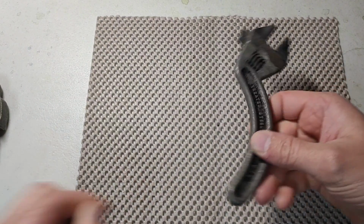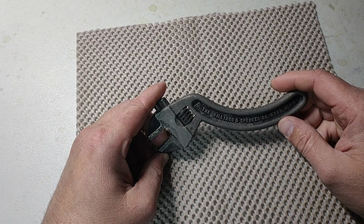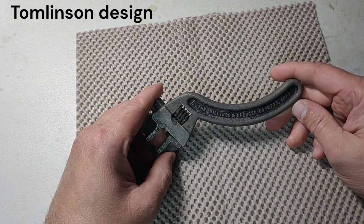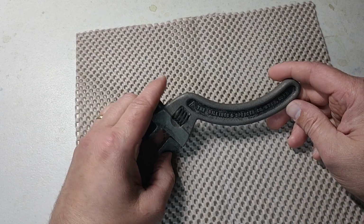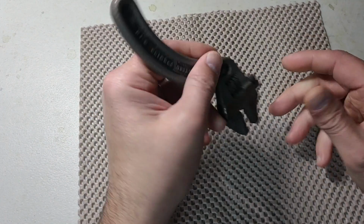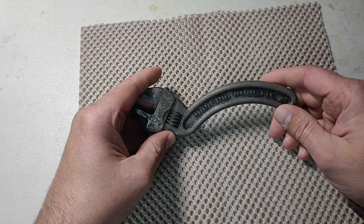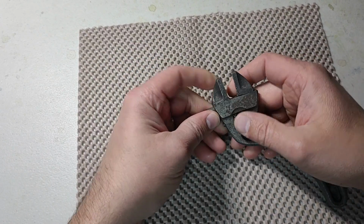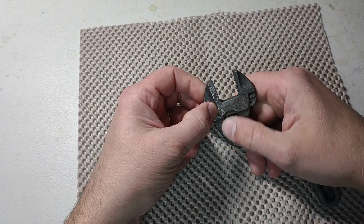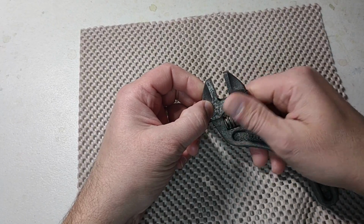We'll start with this one. This is a 6-inch adjustable S wrench with locking mechanism of the Tomlinson design. It's from the Billings and Spencer Company of Hartford, Connecticut. There's a B in a triangle, if that means something to you. On the reverse, it says it's treated steel forging 6-inch. And then it has a piece that you move and the mouth opens and closes. It's a very interesting piece.